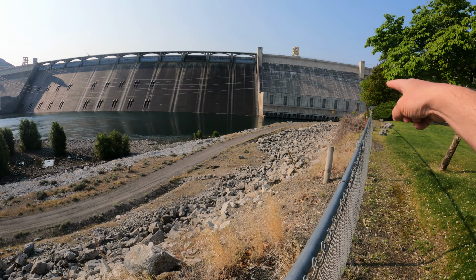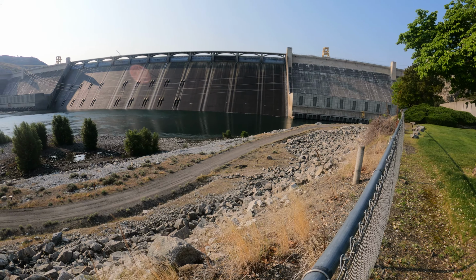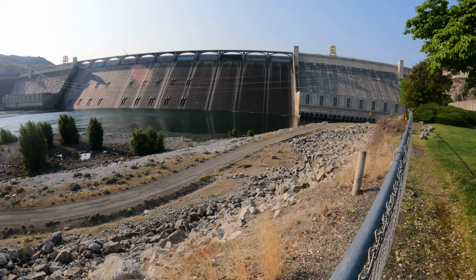Check it out, there's like a crane down there and a crane down there. I'm pretty sure they're on rails so they could go side to side. Not sure what the point is, but anyway, it'd be cool to see.